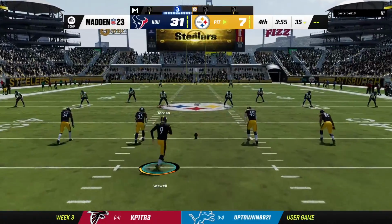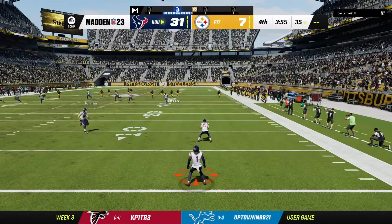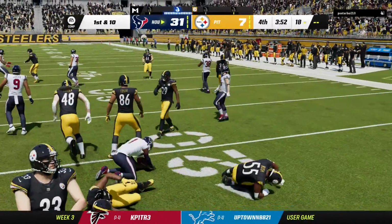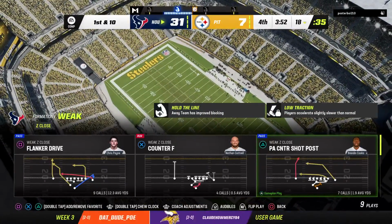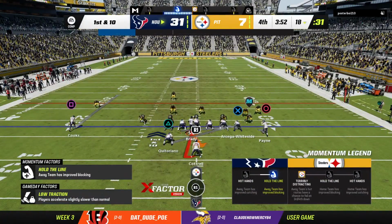Boswell now to kick it away after the touchdown. Taking it about the 1. And no alley to be found. The coverage was solid, and he's dropped at the 18. The Texans offense ready to go here for their next drive.